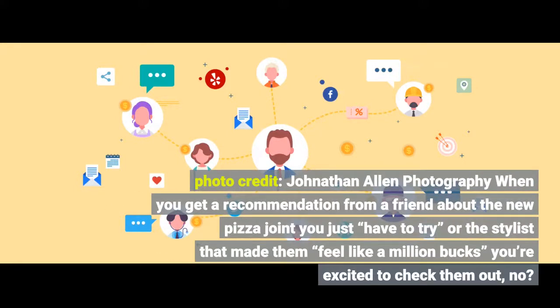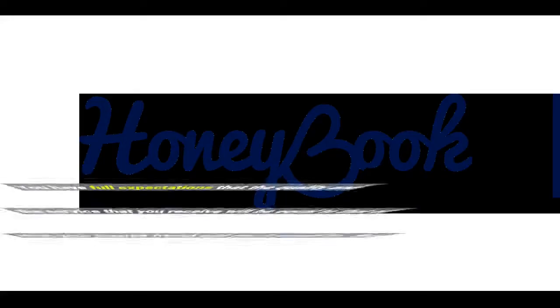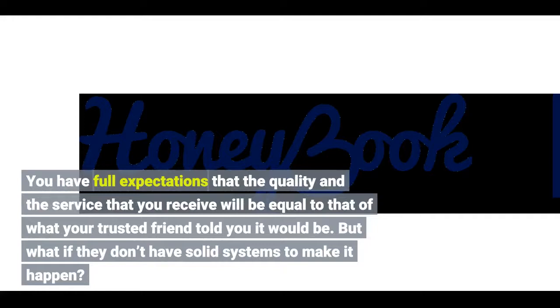When you get a recommendation from a friend about the new pizza joint you just have to try, or the stylist that made them feel like $1,000,000, you're excited to check them out, no? You have full expectations that the quality and the service that you receive will be equal to what your trusted friend told you it would be. But what if they don't have solid systems to make it happen?